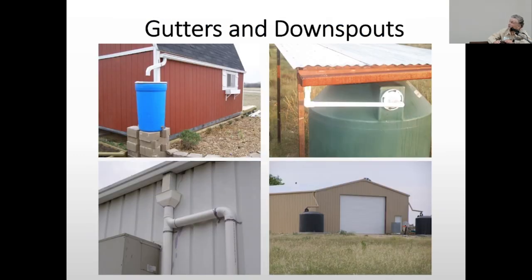So the other components, you've got gutters. If you don't have gutters on your house, you can use rain chains. You can actually buy a rain chain that's really cute. Or you can get a chain, attach it to the valley of your roof, and drop it down into the barrel, and you can collect more water that way. So that's not as efficient as a gutter, but it'll work.